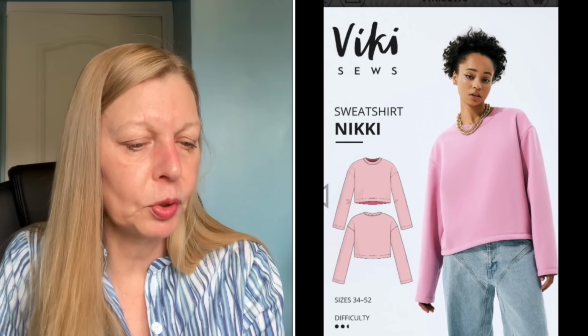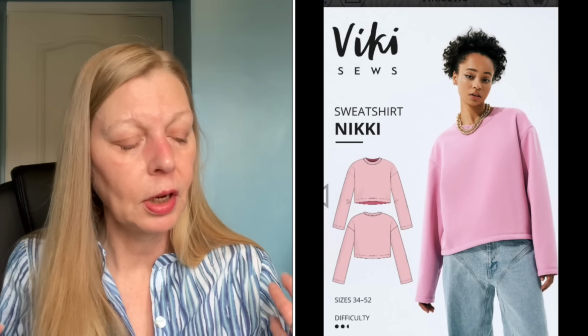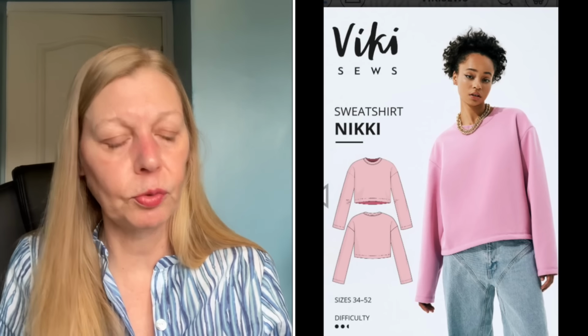There's also the Vicky Sew's Nikki sweatshirt that needs between 1.2 and 1.5 meters. Another dropped shoulder one. This is a slightly cropped sweatshirt. You've got a round neck, and it's finished with a neckband. You can make that with ribbing again.